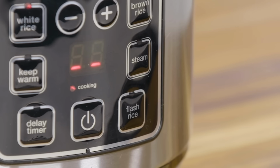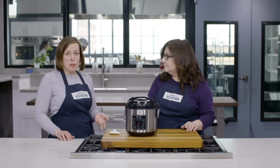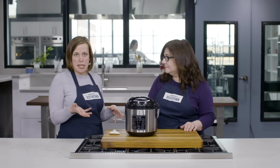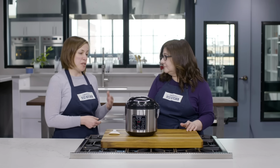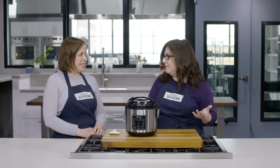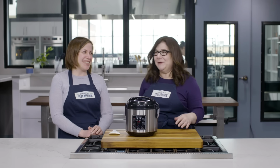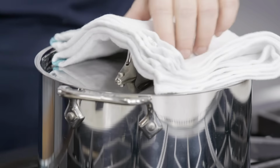Now this one has the flash rice button that makes it go a little fast, right? It does, and we were super impressed by it. We did some side-by-side taste tests, and the flash rice was just as good as the regular rice. Yeah, I don't know why they don't just make it all flash. Like, if you can go faster, go faster. But maybe the low and slow way is better. Okay, so we've got about 35 minutes to wait for this rice to be done. So let's take a look at the saucepan method.